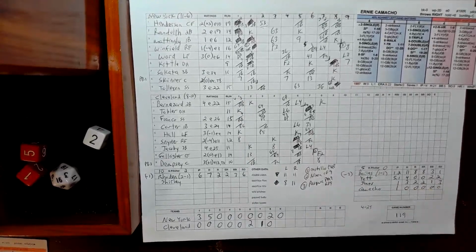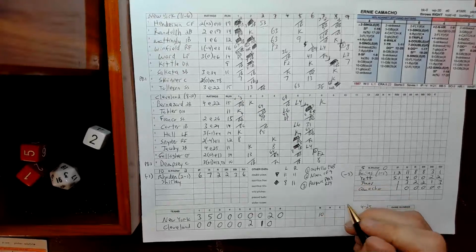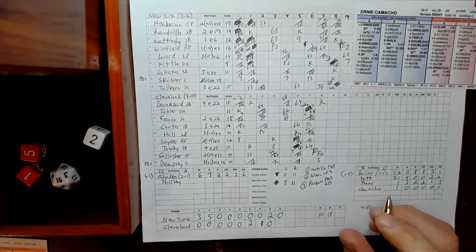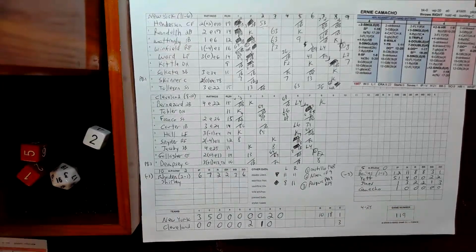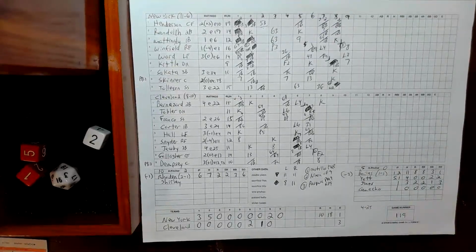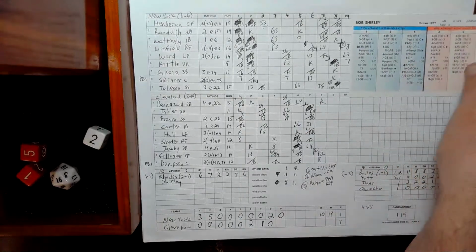How about that? So the Yankees are going to end up with 10 runs and 18 hits. Something else. 10 runs and 18 hits. The Tribe's going to end up with 3 errors. Yankees won. And going into play right field will be Danny Pasqua, as Bob Shirley looks to get the save. The 3-inning rule will give him that save as long as he finishes the game.